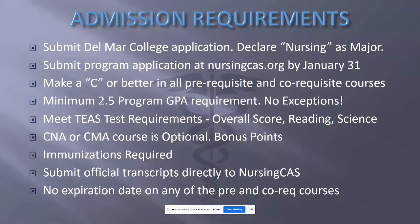So if you have attended 2 or 3 or 4 different colleges or universities, you will again have to request for all of those transcripts to be sent directly to NursingCast. There is no expiration date on any of the 8 courses that we require, on any of the 8 prerequisite or co-requisites. So if you have some courses that you took a number of years ago, it doesn't matter how long that time frame was, we will accept those courses, but keep in mind that we do require a minimum of a C or better.